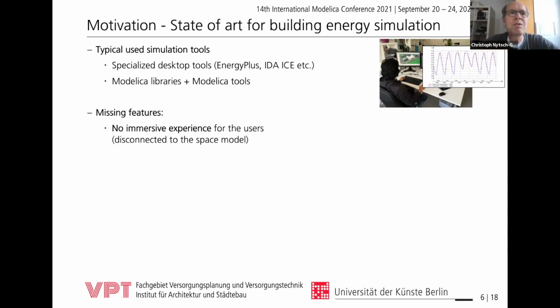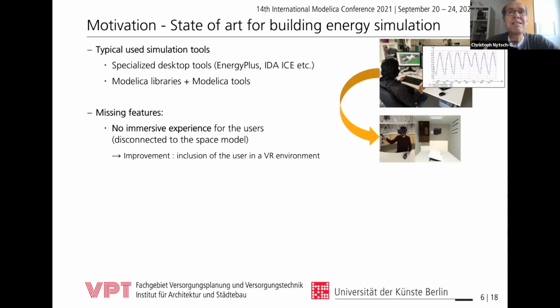We have no immersive experience for the user. We are disconnected from the space model. We could improve this by taking the user into a virtual world. Then he or she is embedded in the VR environment.